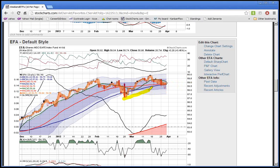So the 5-week move is up. Let me try to do that with a pen, sorry. So the 5-week move is up. The 5-day move is down. There was 1 day of positive momentum, and then on a trade location basis, there's a 2-to-1 reward-to-risk ratio, and that's what makes that a 5-5-1 pattern in EFA. You should be able to spot those kinds of opportunities from a distance.